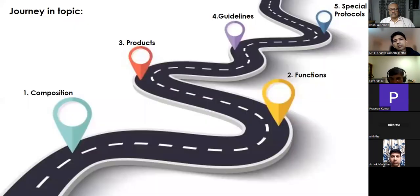So the journey in today's session is through these 5 topics: the composition of the blood, the functions of the blood and its components, and the products which we are mainly focusing on, and the guidelines for the transfusion of those products, and there is a special protocol for transfusion of those products.